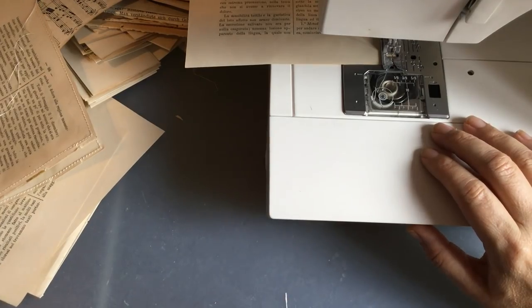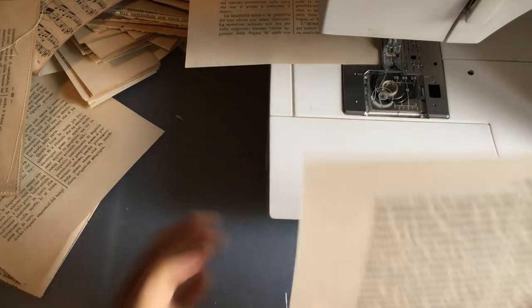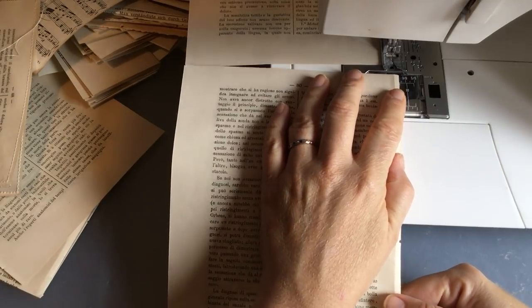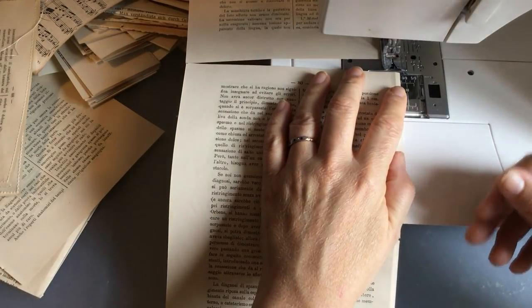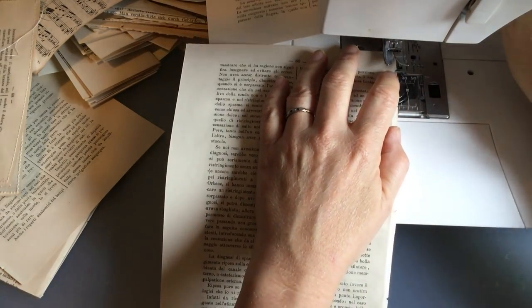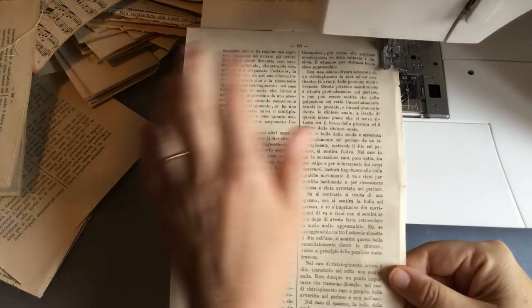I'll just put another one through. So this is a very quick way to sew. This is a nice tip. You can just feed them in, and it's the same with sewing fabric. You just feed it in one after the other. So maybe just lift it and pull it out a little bit, and then you can go on to the next one.